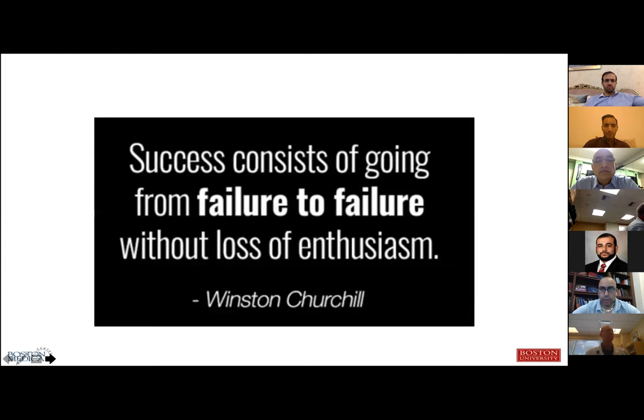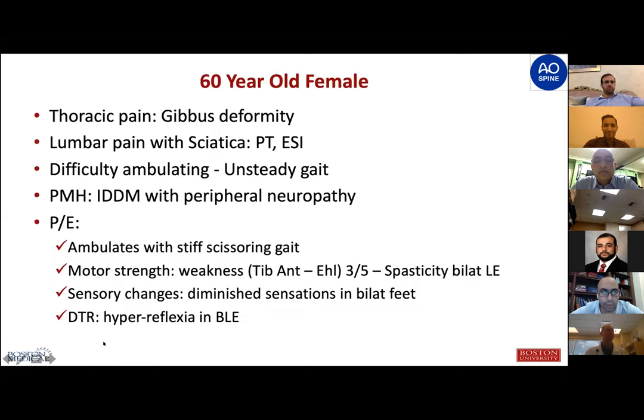So I'd like to start my presentation with this quote from Winston Churchill, and it states, "Success consists of going from failure to failure without loss of enthusiasm." So I hope no one loses enthusiasm as we go through these cases.